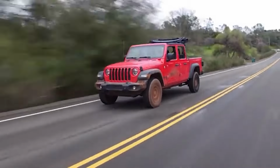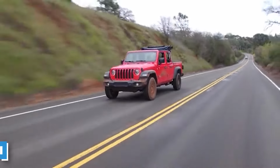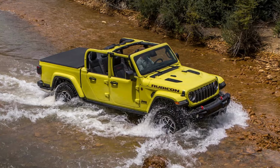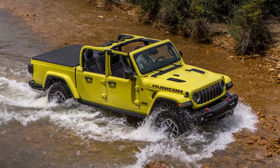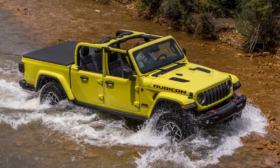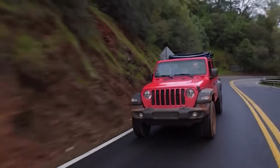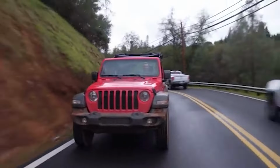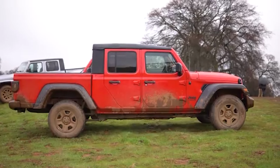Jeep claims this V6 delivers 16 miles per gallon in the city and 23 miles per gallon on the highway if you're working with the manual transmission. Opt for the automatic, and those numbers shift slightly to 17 in the city and 22 on the highway. Unfortunately, neither option sets any records. Quite the opposite, really. These are among the least impressive figures in the midsize truck segment, especially now that many competitors are embracing smaller, turbocharged 4-cylinder engines, which deliver similar or better performance with less strain on your wallet at the pump.